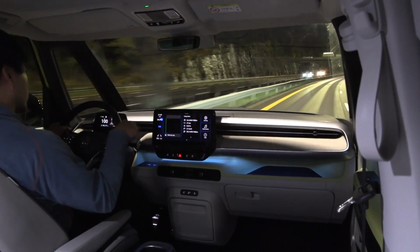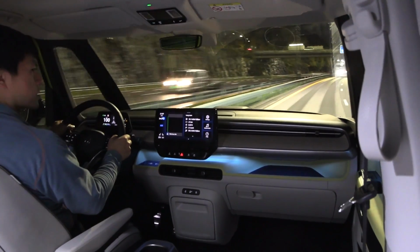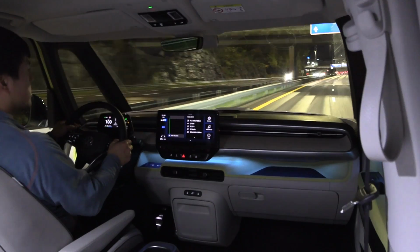Speaking of that, by the way, this ID bus, I forgot to mention it, is really, really efficient for a van, that is.